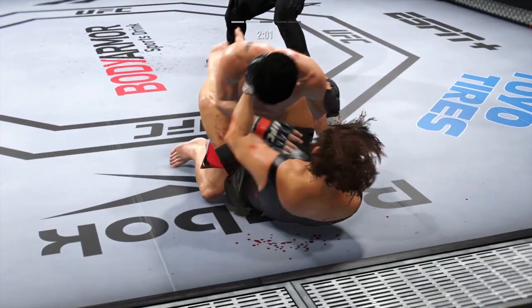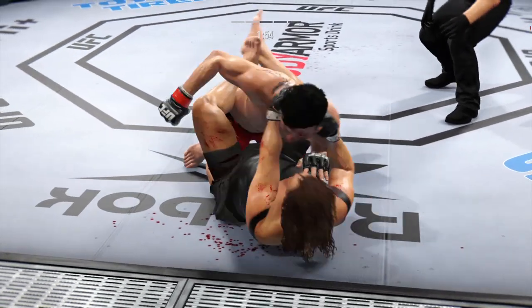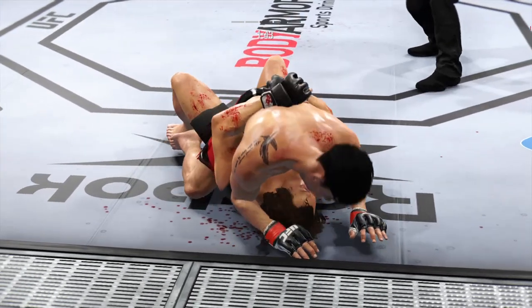Keeping busy here off of his back. Nice offense from the bottom. All right, working inside the closed guard now. Well, anytime you are in a ground fighting situation with this fighter, you're potentially playing with fire.